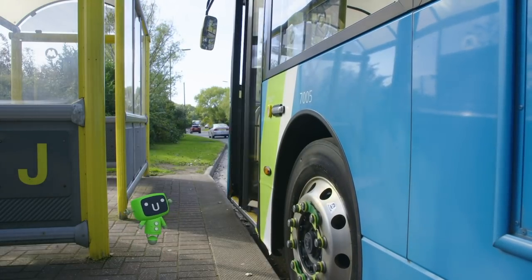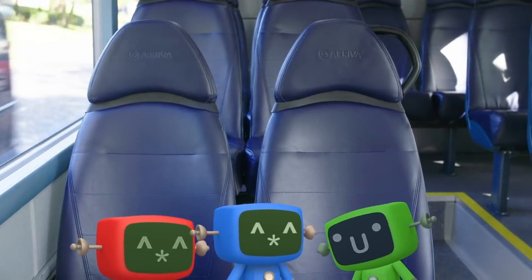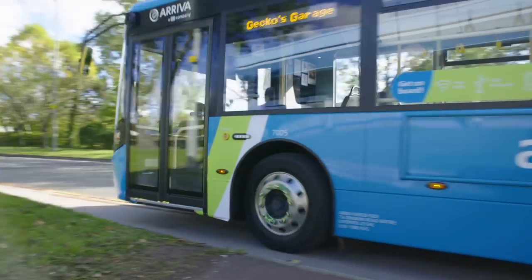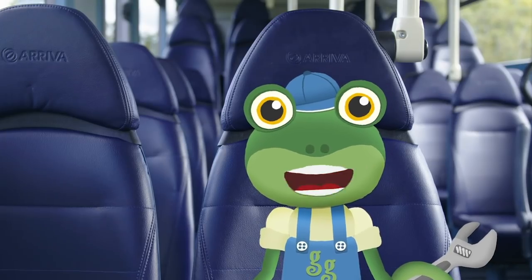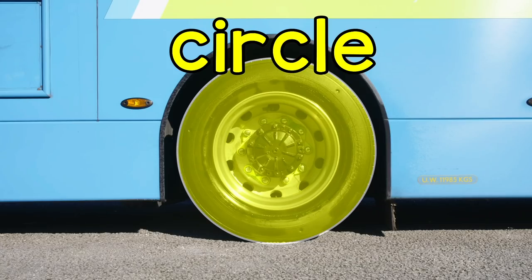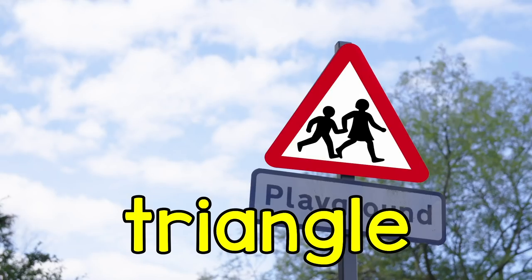It's Green Mechanical. Hello. Right, I think that's everyone now. Let's head back to the garage. Can you remember all of the shapes we've learned today? Rectangle. Circle. Square and triangle.